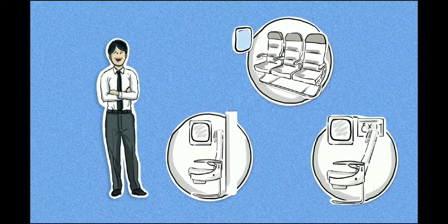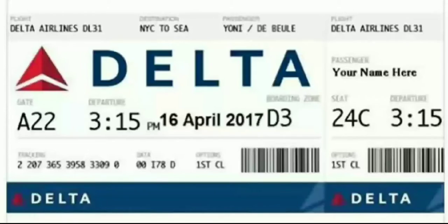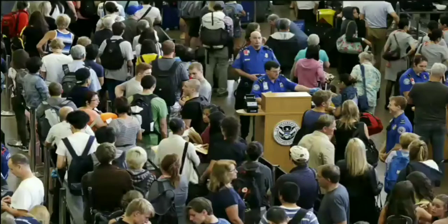You want to make sure that you have enough time to check your bag if needed, go through security, and find your departure terminal. At some airports you have to ride the gate transfer train, so you want to give yourself enough time to familiarize yourself and to get to your gate on time.